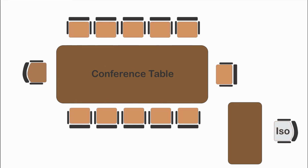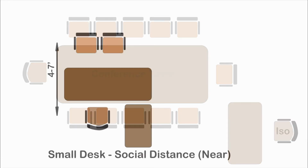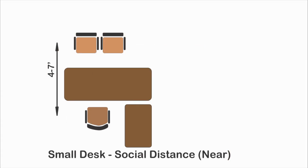One member of the board, who considered himself an isolate, consistently chose to sit at the desk in the corner of the room away from the group. Consider the following office semi-fixed feature space examples.